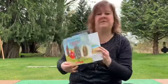I'm going to show you a couple of seeds that we're going to plant today. One's going to be a sunflower, and the other one's going to be a flower called a hollyhock. Both of them grow super, super tall, and when they grow enough, you can plant them in your yard and then watch them all summer long.